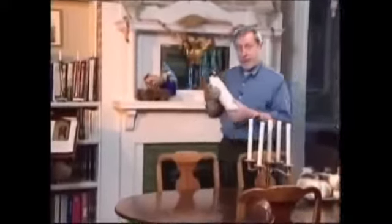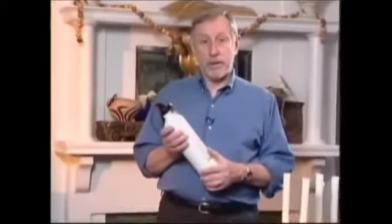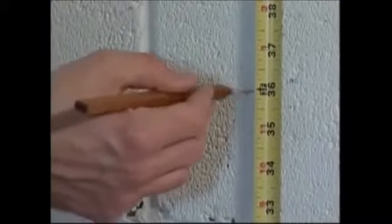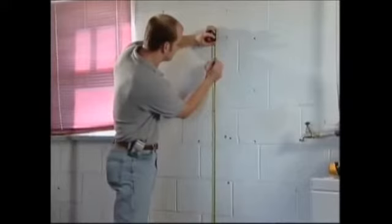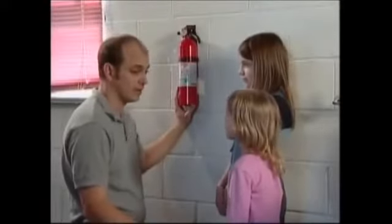At home, you should have a fire extinguisher in the kitchen, the basement, the garage, and the workshop. Also, it's a good idea to have one near the bedrooms and the living room, especially if any smokers live in the home, or if you use wood stoves or space heaters for heat. In your home, install fire extinguishers 3 to 5 feet off the ground, where adults can easily see and reach them. Teach kids that extinguishers are not toys and are not to be touched.